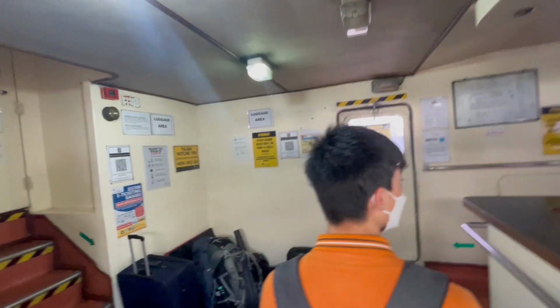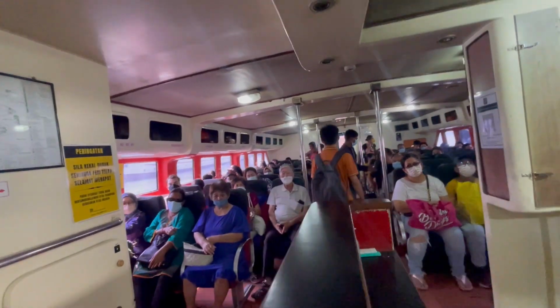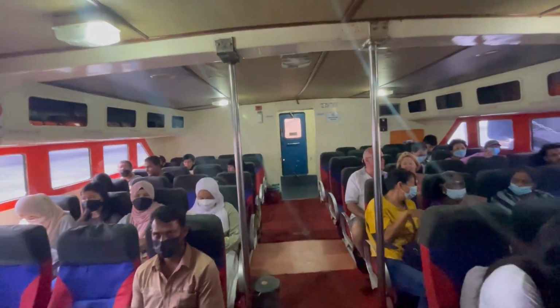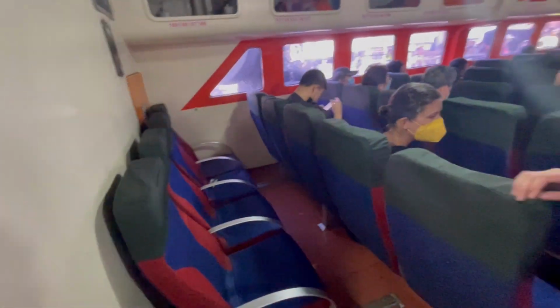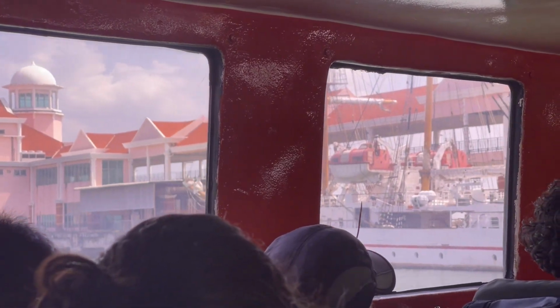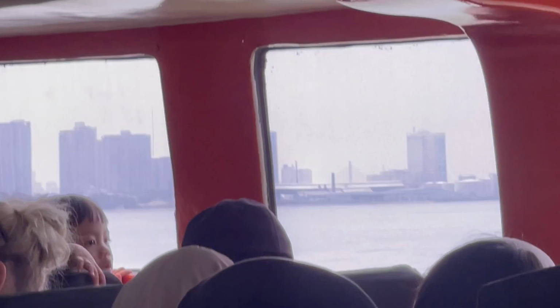Once you get on the boat, there are 2 compartments to choose from. We went with the one that still had some space left, but there are no differences. We found a really nice spot all the way in the back in a row of 5, but there were still plenty of people behind us, so all the seats ended up being taken. The ferry ride took about 15 minutes and everything went smooth sailing.